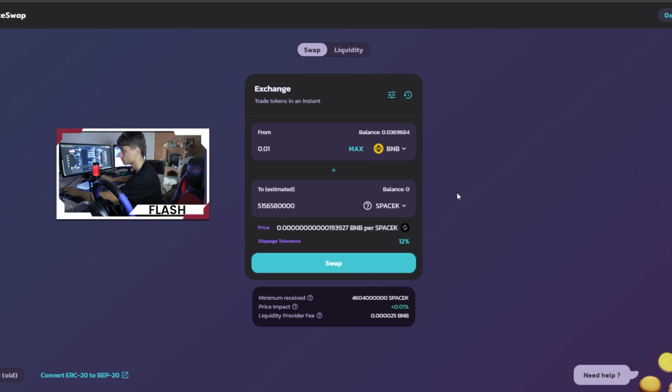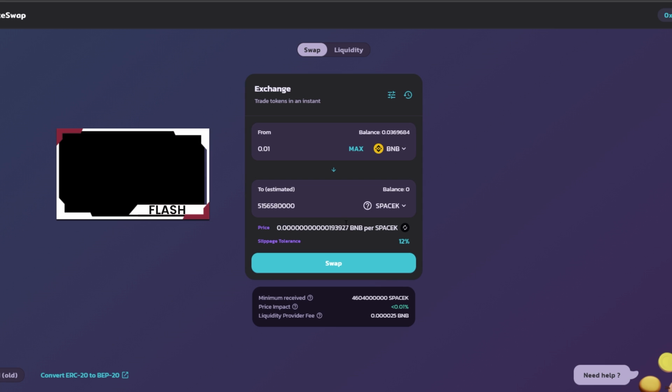So if you guys want to buy SpaceKnight, all you have to do is put the slippage tolerance at 12% over here. After that, just put in whatever amount of BNB you want to swap for SpaceKnight.